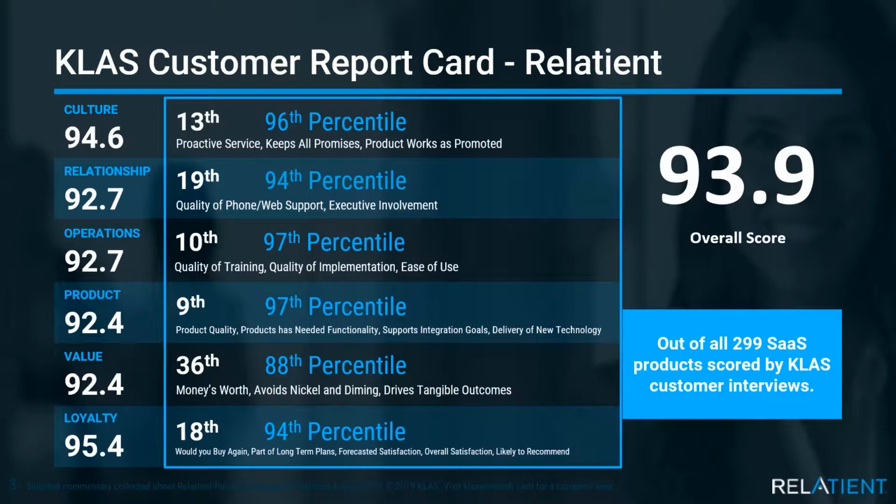I won't spend a lot of time on that. I just wanted to quickly share the report card. A couple of things that I always like to point out, and the two we're most proud about, are that we scored a perfect score on whether Relation keeps all promises and whether you would purchase again. So I wanted to share this to give you an understanding of the credibility of Relation and why PracticeSuite chose to partner with us for these patient engagement tools.